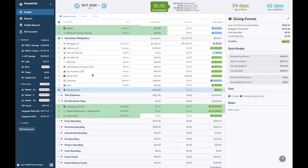So now I'm going to hop over to my reports. Let's look at my toolkit reports because that's what I prefer. And I'm just going to go ahead and exclude October because nothing has happened in October. So you can see year to date I've reduced my debt a lot, and this is in large part due to my freelance business taking off.